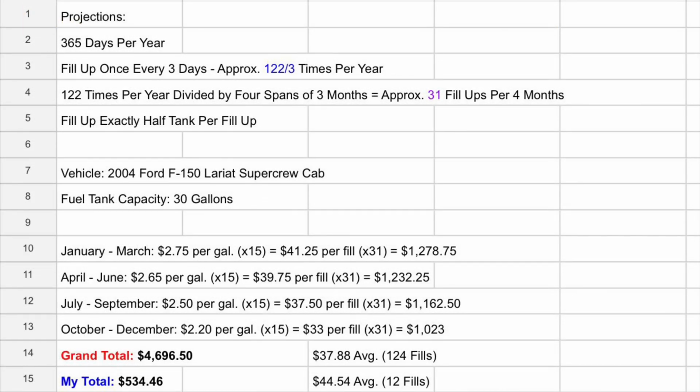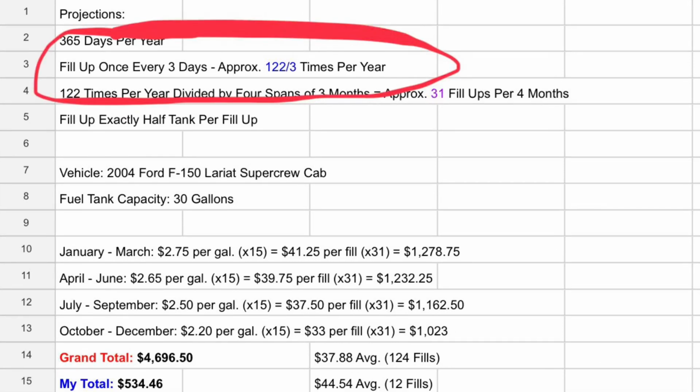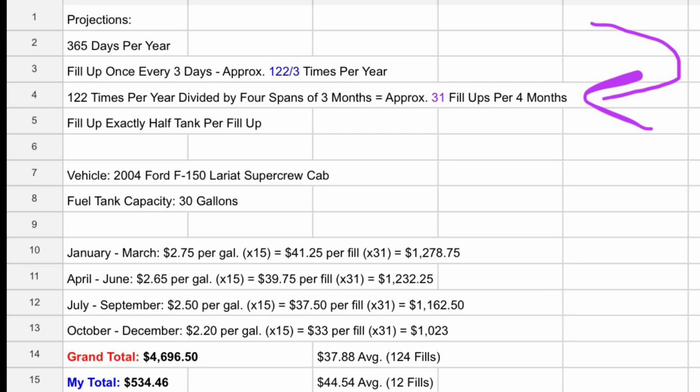So this is a breakdown of my projections on how much you would spend in a year on gas with these numbers. And these are very, very precise, so take this with a grain of salt. So essentially, there's 365 days in a year, and let's say you fill up once every 3 days, which is approximately 122 times a year. So if you fill up 122 times per year and divide that by 4 spans of 3 months, you'd be filling up 31 times in each 3 month span.